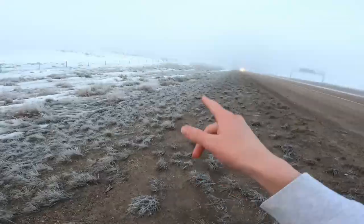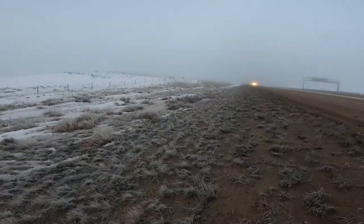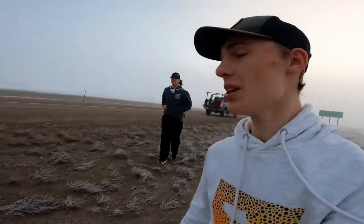Things are getting interesting here, folks. Things are getting interesting real quick. So I got my loafers on. Right here on the fence, there's an antelope stuck. So me and Big T and my dad, we're gonna head over here and we're gonna try and help this antelope.